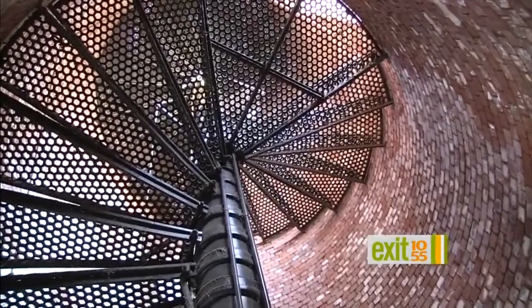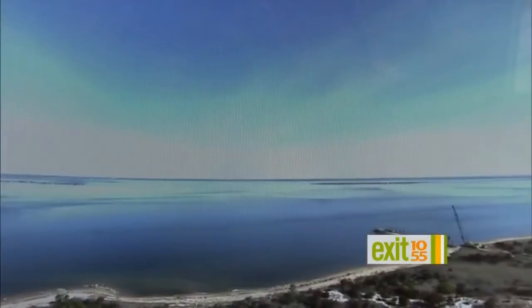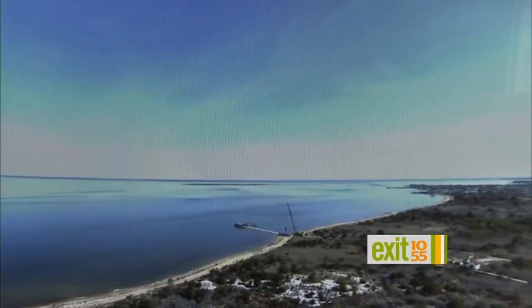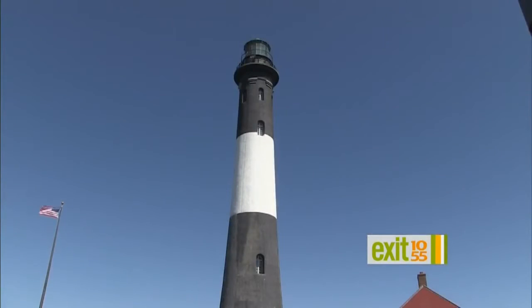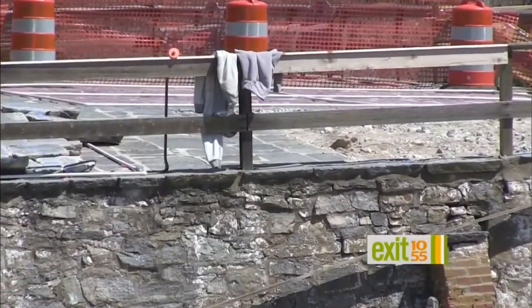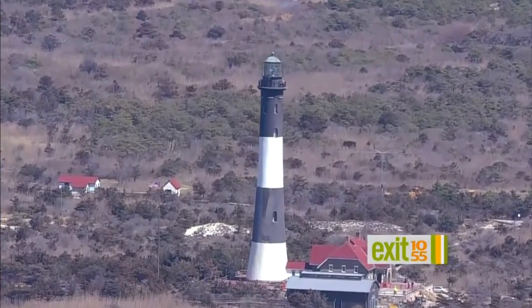are willing to take on the 182 spiral steps to make it to the top of the 168-foot tower. Once there, they can enjoy the panoramic views of the ocean and Barrier Island. And mariners still rely on its two continuously rotating 1,000-watt bulbs, able to shine a light over 21 miles that ships can still see, and they still use it even though there's GPS and radar. Managers say despite the eroding terrace, the lighthouse is structurally sound and safe, and that's reassuring to its many fans.